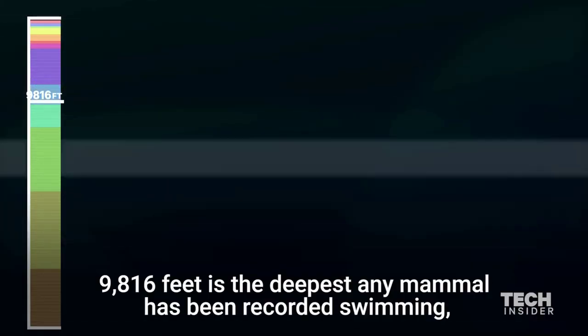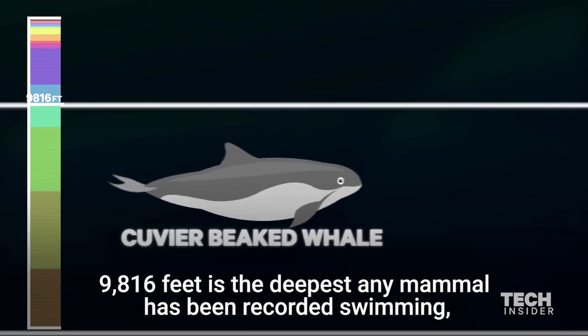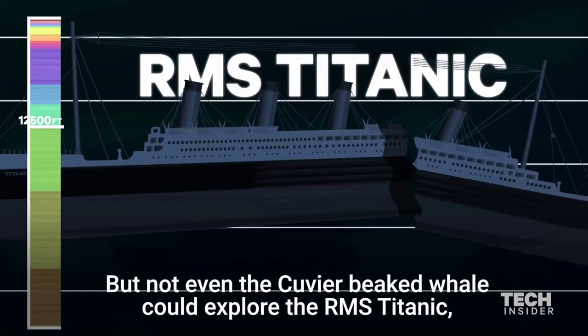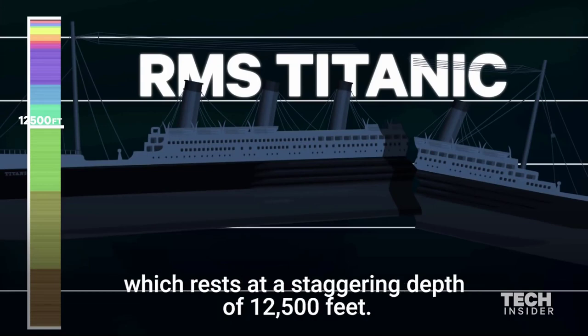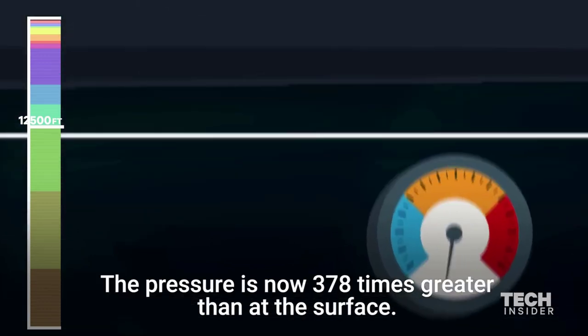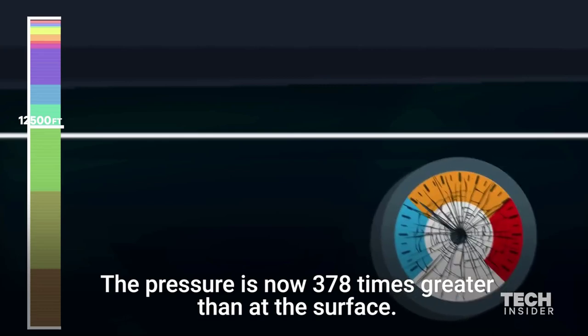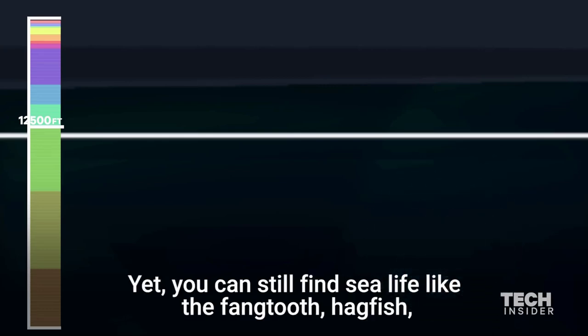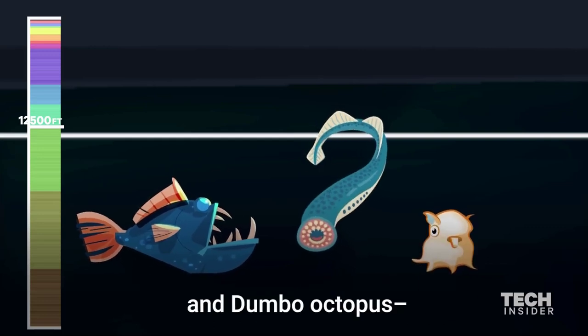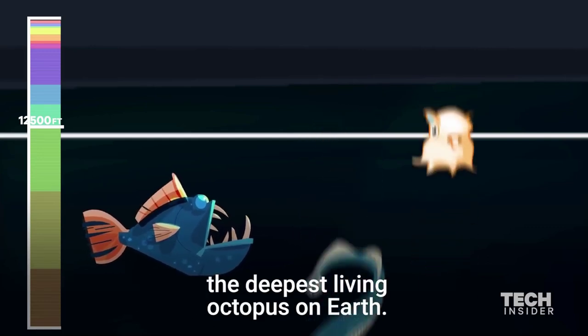9,816 feet is the deepest any mammal has been recorded swimming, the Cuvier-beaked whale. But not even the Cuvier-beaked whale could explore the RMS Titanic, which rests at a staggering depth of 12,500 feet. The pressure is now 378 times greater than at the surface. Yet you can still find sea life, like the fangtooth, hagfish, and Dumbo octopus, the deepest living octopus on Earth.